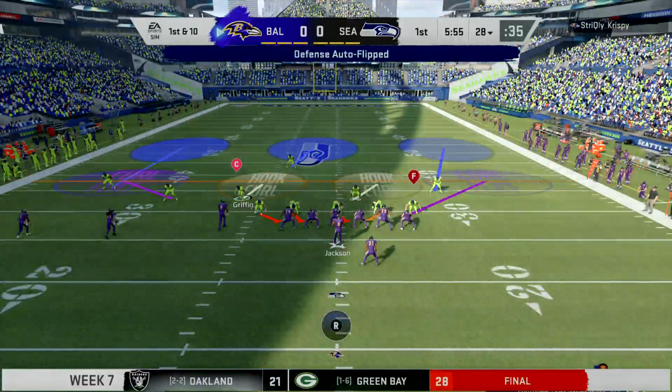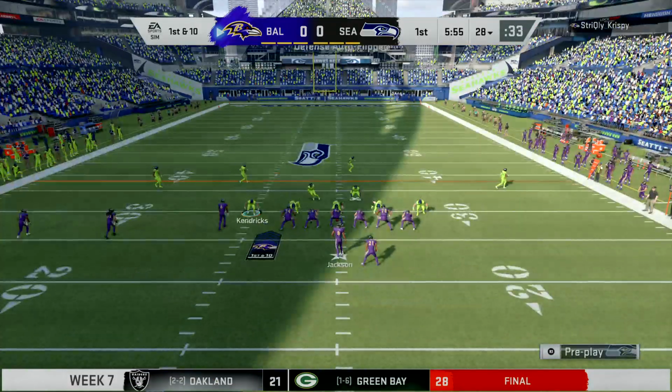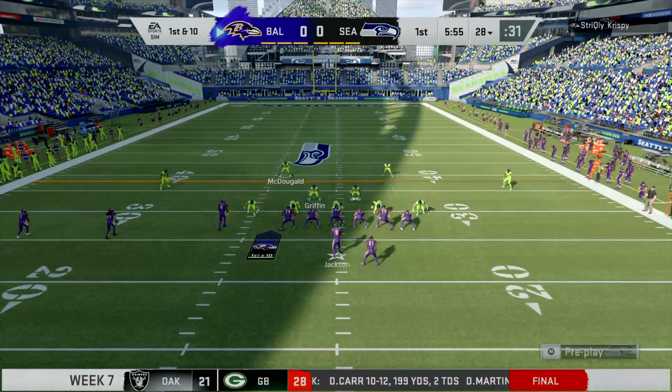Set. 40 right. 49's the mic. Let's go. Let's get this ball back to the offense. Let's go.